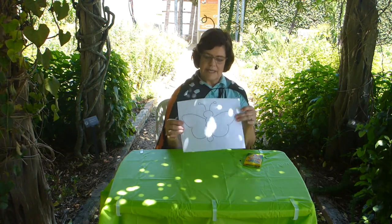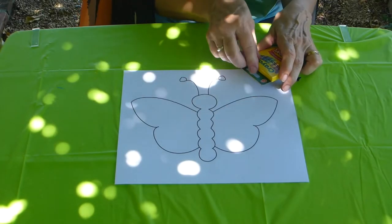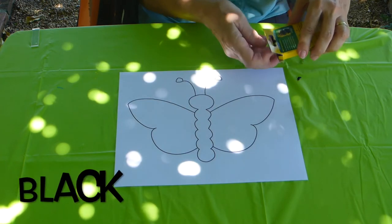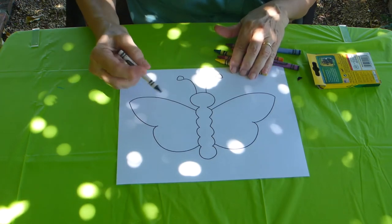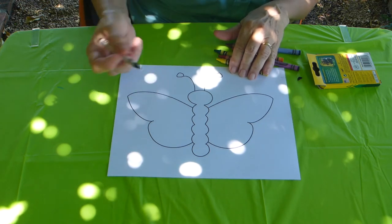So you should have a piece of paper with an outline of a butterfly, and you should have a packet of crayons. Right? Let's have our paper spread out. Then we're going to open our packet of crayons, and let's get out the black crayon first. All right, with your black crayon, you're going to bear down kind of hard, but not too hard to where you break your crayon. So this is up to you.